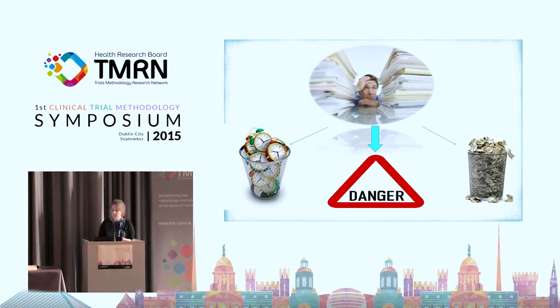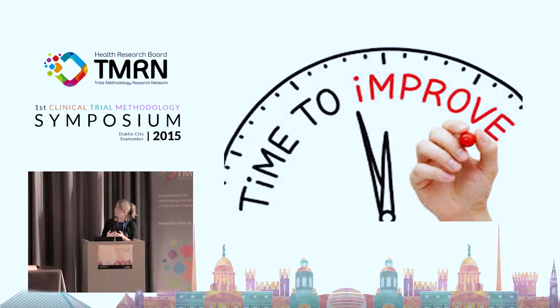Recently, there has been global criticism of this traditional monitoring. Some people believe it is very costly and not extremely time efficient, because someone has to travel to a study site, go through hundreds of paper records and identify problems if they are there.